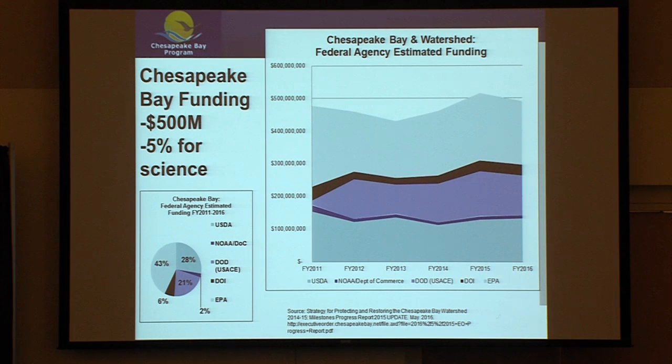We have an unbalanced approach for the 10 goals we're trying to meet, and I would say 80% of the effort is into one goal, just for water quality. And of that, I would say 5% maybe goes for science, if we're lucky. We have federal crosscut information on science. We don't have it for state, but that's my estimate.